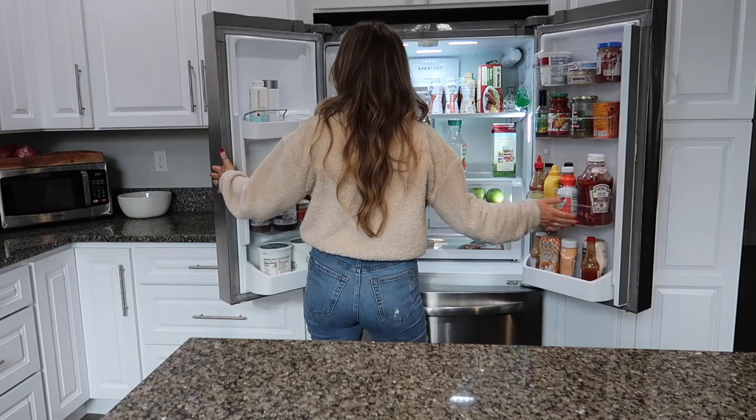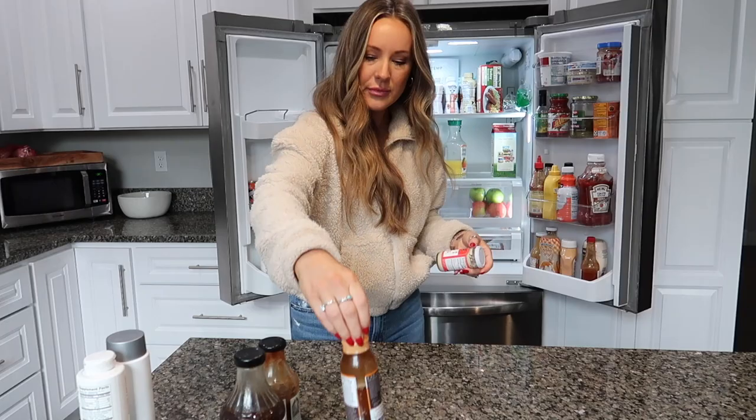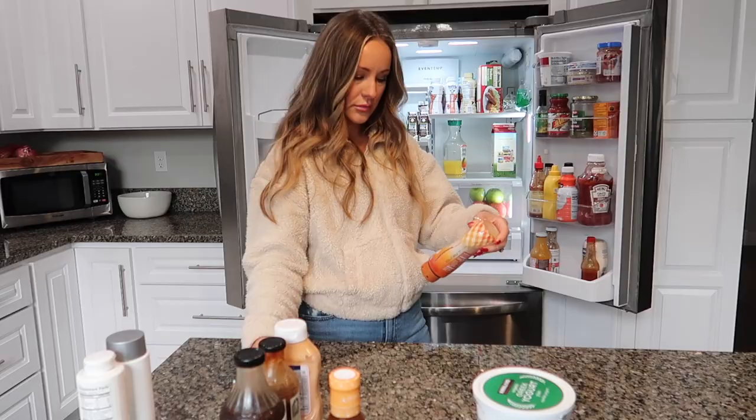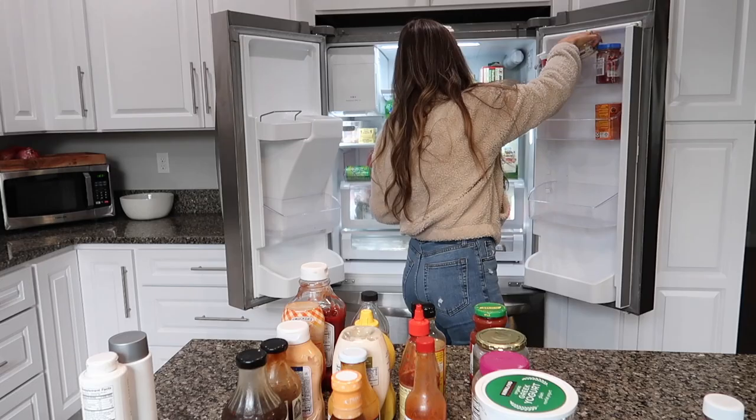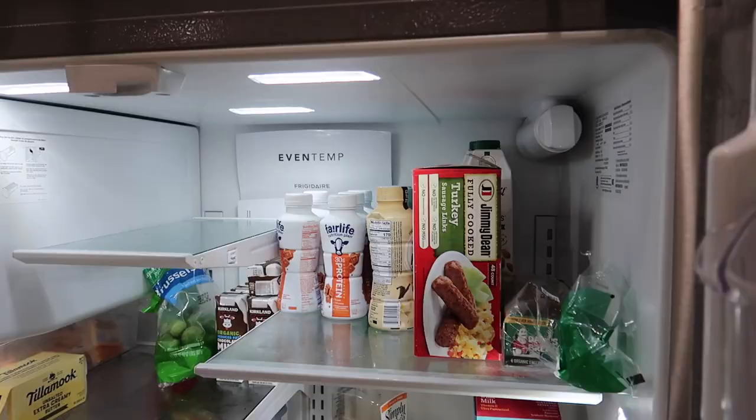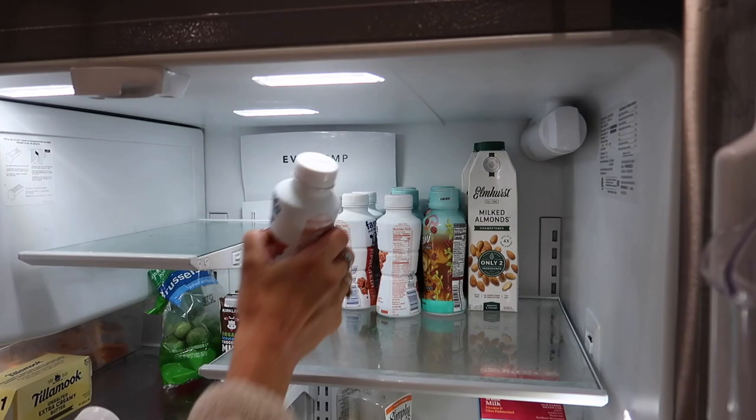Now we have the task of emptying out the fridge. I actually did not have a whole lot in here because I needed to get groceries so bad. So I'm just gonna go ahead and take every single thing out of the fridge and throw away things that are empty or almost empty and crusty or whatever, expired, and just get rid of whatever I need to get rid of and organize things on the counter so we can get ready to wash out the refrigerator.